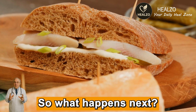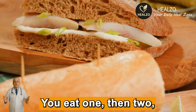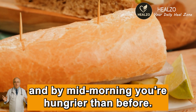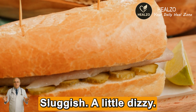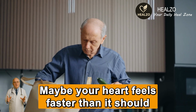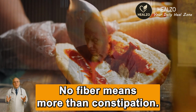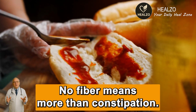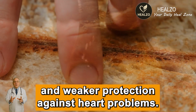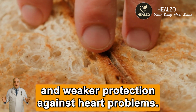So what happens next? You eat one, then two, and by mid-morning you're hungrier than before, sluggish, a little dizzy. Maybe your heart feels faster than it should. For seniors, no fiber means more than constipation. It means poor blood sugar control, rising inflammation, and weaker protection against heart problems.